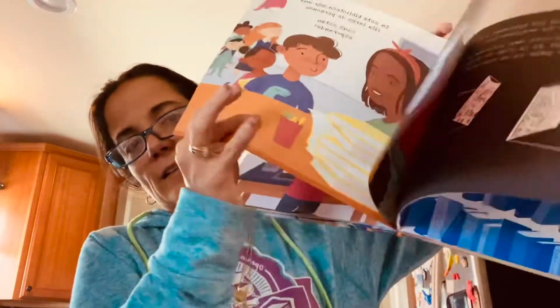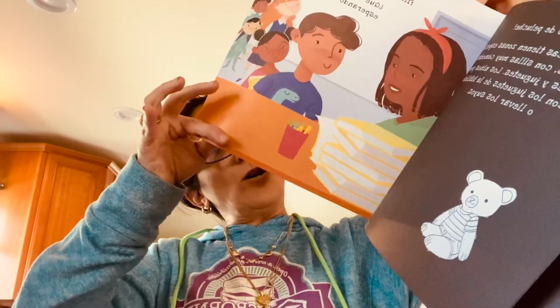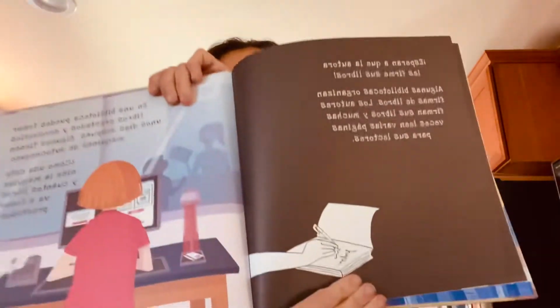And so you hold it up to the light, and I don't have a light currently, right? And somebody writing inside a book appears on the light. So esperan a que la autora les firme sus libros. Algunas bibliotecas organizan firmas de libros. Los autores firman sus libros y muchas veces leen varias páginas para sus lectores.